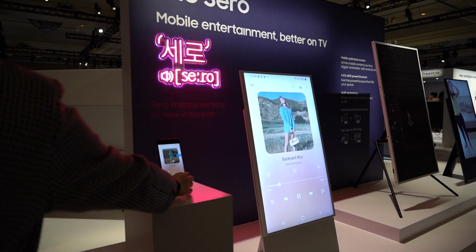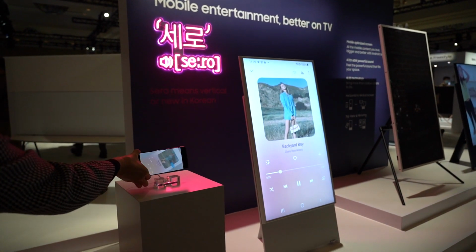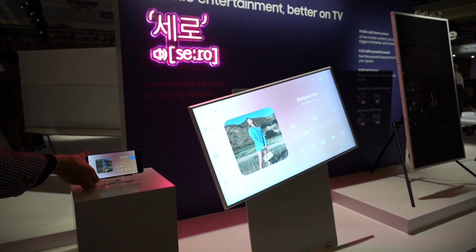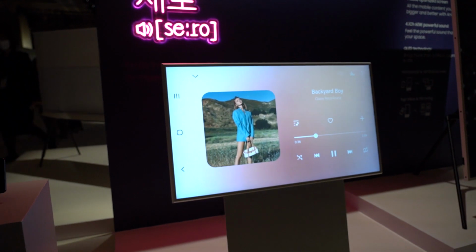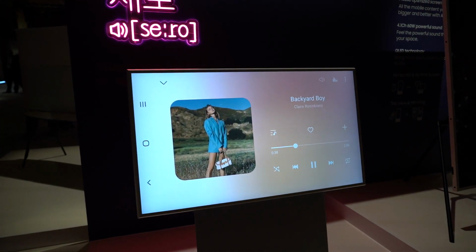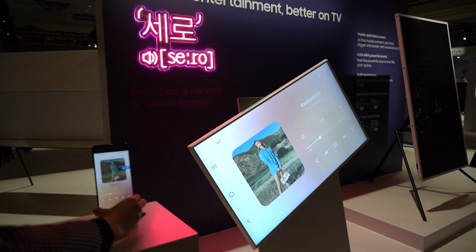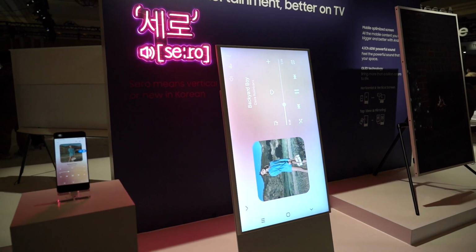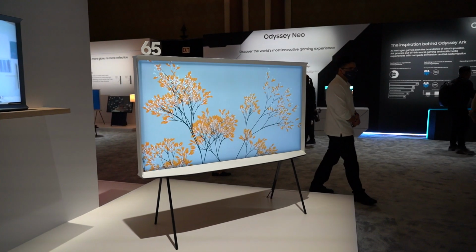The Sero TV is another of Samsung's lifestyle TVs, and it responds to the customer who wants to enjoy their social media content and other content they find on the web in their own way. And how do we look at it? We look at it on our phone. So what the Sero does is actually replicate the position of our phone. So if it's in landscape, the TV is in landscape, you tilt your phone to portrait and it'll tilt to portrait as well.